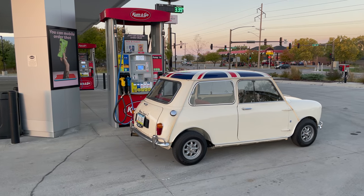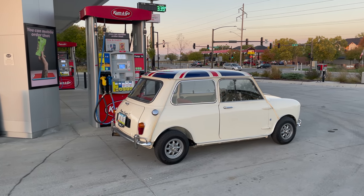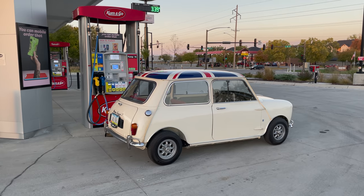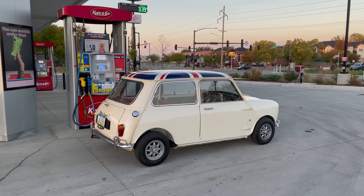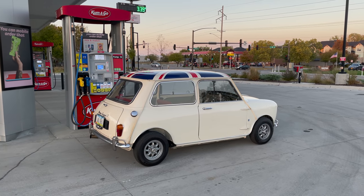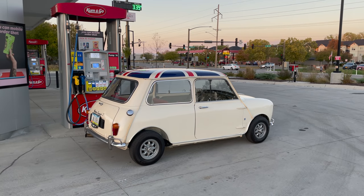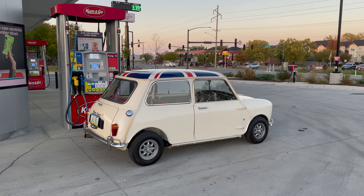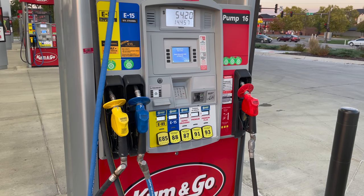Here we are at the pump, and here in Iowa there are two major local fuel stations, and that is Kum&Go and Casey's, which you can see across the street. Both of these stations are based here in Iowa and are the two most common that you will come across, so the blends that these stations have may be different than what we find at the other national chain fuel stations. You can see at this pump we have several grades available.